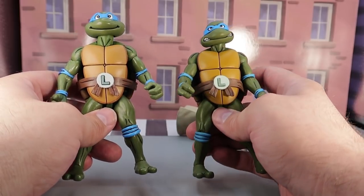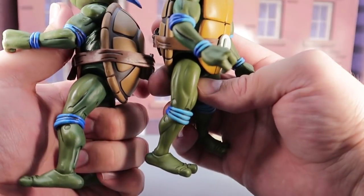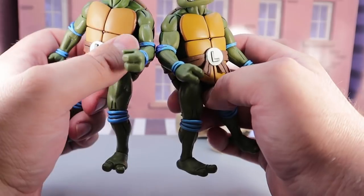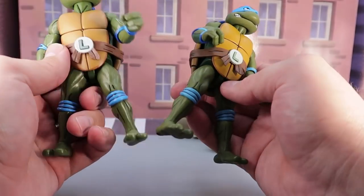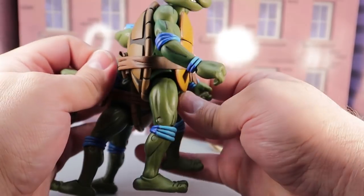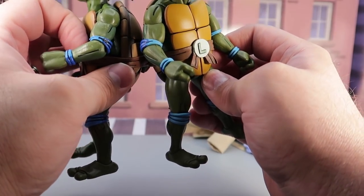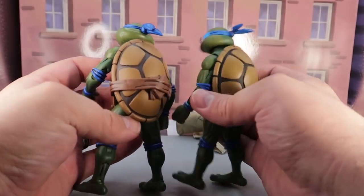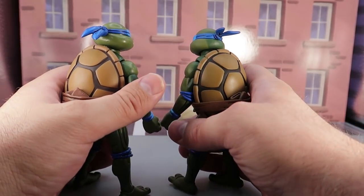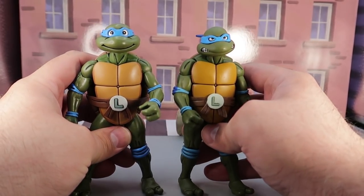So pretty much the sculpt is all the same. The arms on here do appear a little smaller, and that could be because they have to get the trench coat on. And the legs, I don't know. I guess it could be the same, and I could just be seeing things or trying to find differences that aren't there, but I don't know. They look identical. So this is the back of them, and that is really cool. I love these guys. All right, moving on.